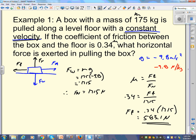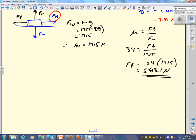But the question asks, what horizontal force is exerted in pulling the box? We're trying to find the FA. But because it's a constant velocity, the FA and the FF are equal to each other. Therefore, the applied force is 583.1.